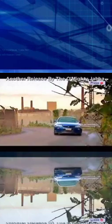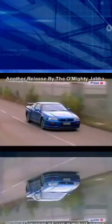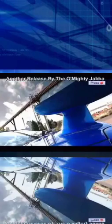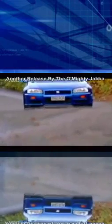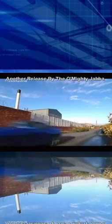In the World League table of supercars, Japan has only made one real contribution, the Nissan Skyline. It may not have the looks and the pedigree of an Aston Martin or Ferrari, but then again, it never had the price tag either. But it certainly had the pace.